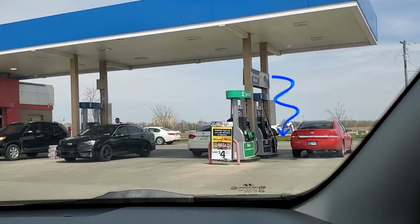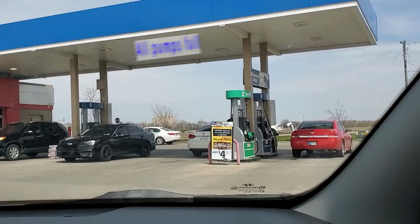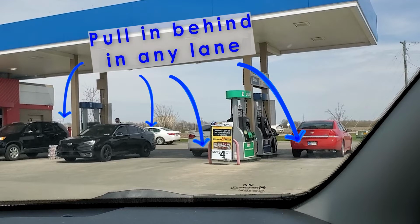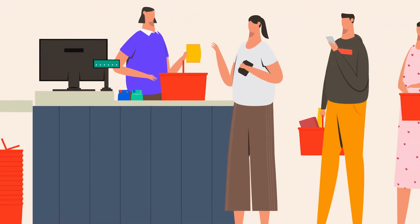But also make sure that you're close enough that the hose that you'll be pumping the gas from reaches your car. If all the gas pumps are full, then you just pick a lane and pull in behind the car that's currently pumping gas and hope that you don't pull in behind somebody that is the slowest gas pumper in the entire world. It's kind of like picking a line at the grocery store.